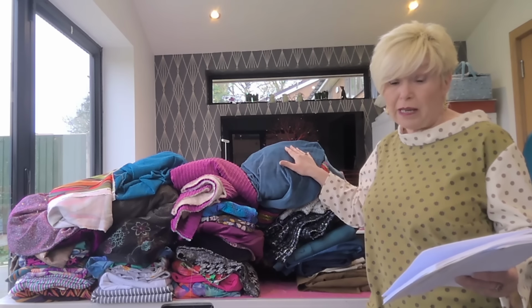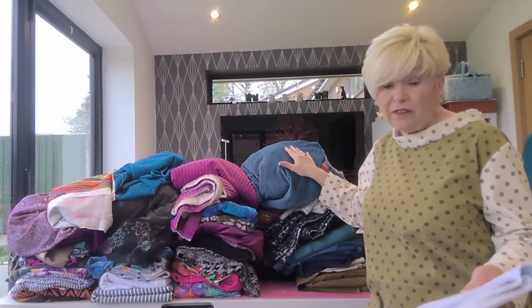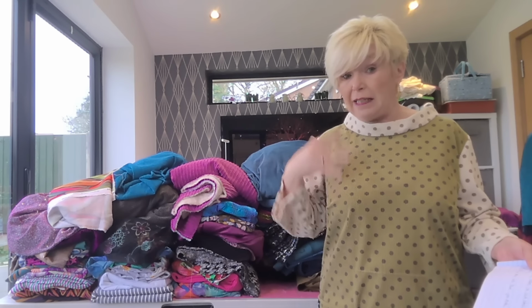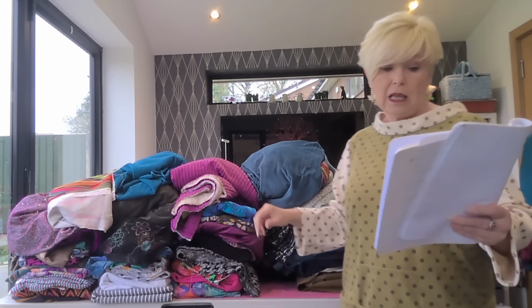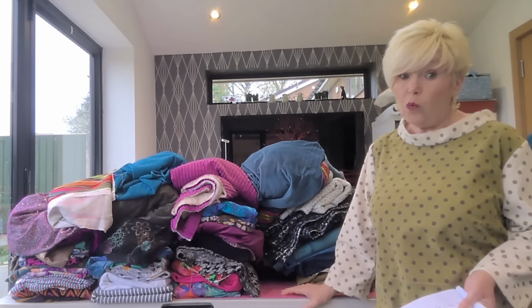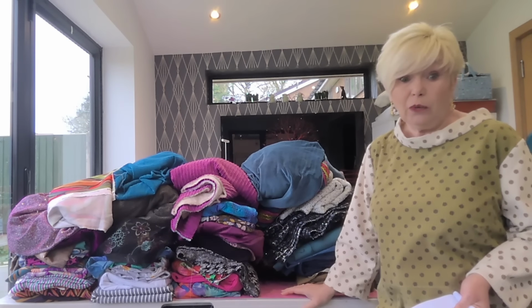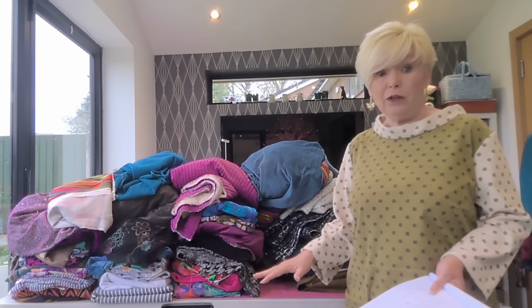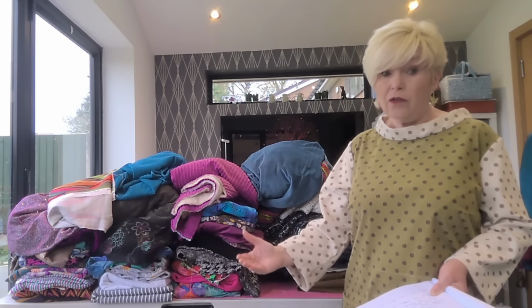You might love the fabric, but it might not love you, if that makes sense. Stand in front of a mirror with each fabric, put it up against you. Does the colour or the pattern design actually suit you? And be brutally honest with yourself. And then, if it passes that test, you need to ask yourself, what would you make with it? Is it a fabric that you haven't got a clue what you're going to make, but you absolutely love it? That does not mean it has to come out of your stash, but ask yourself those 3 questions and take out any that don't fit.